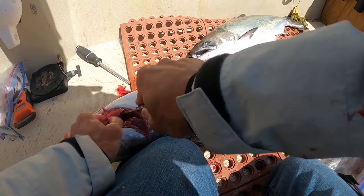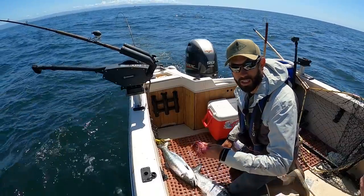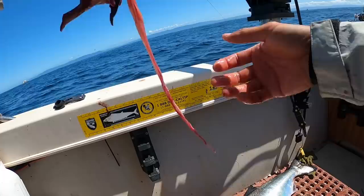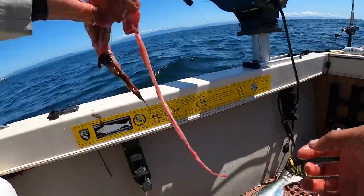Go right under the gills. Cut along the area there. Just taking the gills out makes it a little bit more clean. Well, I can already tell there's nothing in his stomach, so not even worth it to check. But see, here's the gallbladder. Try not to puncture that if possible.